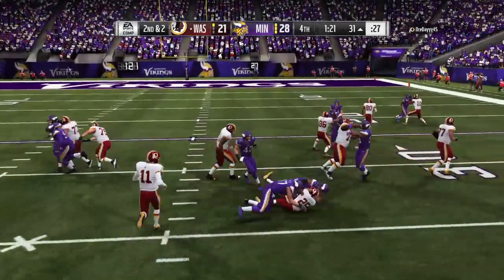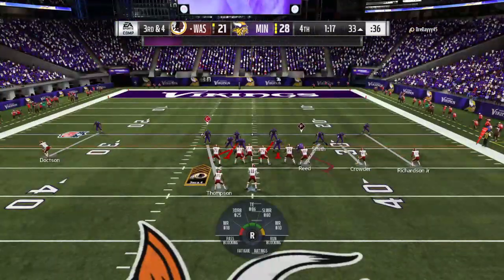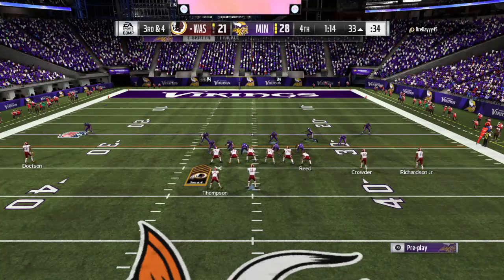They'll run it now out of the gun. And he is met in his tracks behind the line of scrimmage. It's a loss of 2, now third down.